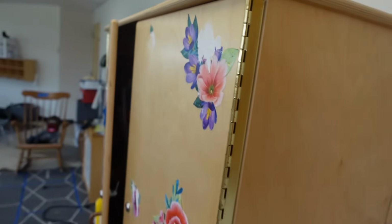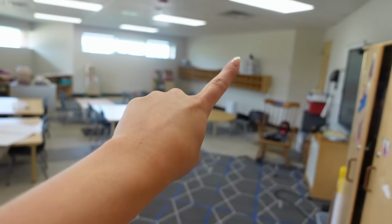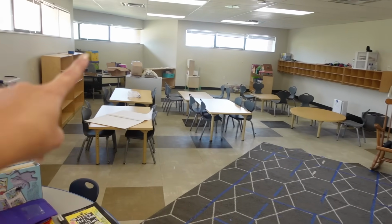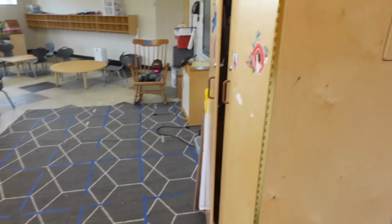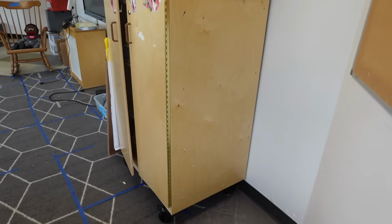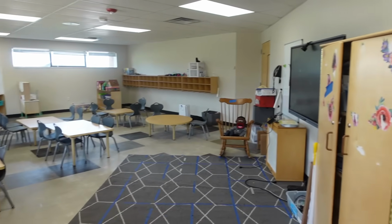So let me know if you guys think this would look better maybe up against that wall over there somewhere, by our teacher corner. We just didn't want it behind here because it would block the windows, because it comes up kind of high and it's really wide, really clunky. I honestly wish we didn't need it, but they said that we have to keep these in the classroom. So we have to figure out a way to make that work. So yeah, we need to put that somewhere else.